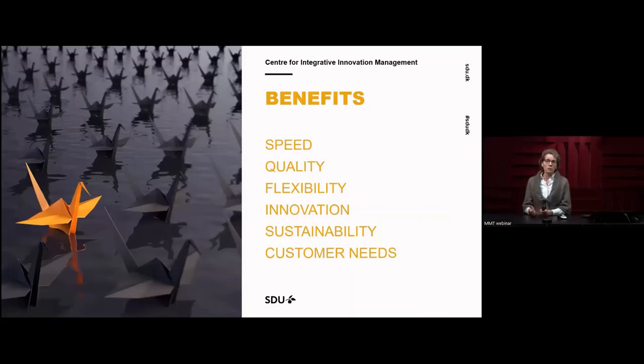Quality, the quality that you can deliver to your customers, as Tons' example just showed you, but also quality in terms of different abilities of the product, and flexibility, changing between technologies, but also changing in terms of your setup. And of course, this all relates to innovation. You've heard that it relates to sustainability, and it certainly relates to customer needs, being able to meet the customer exactly where that particular customer is and what he or she requires.